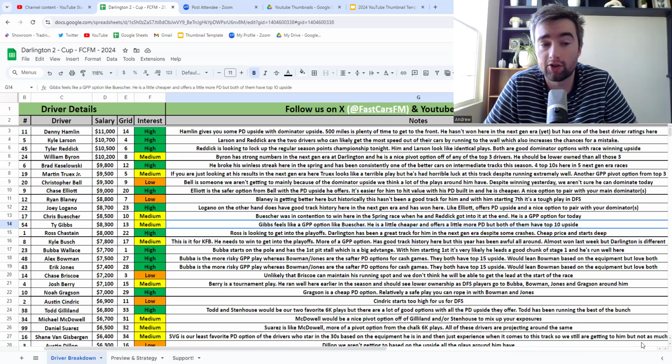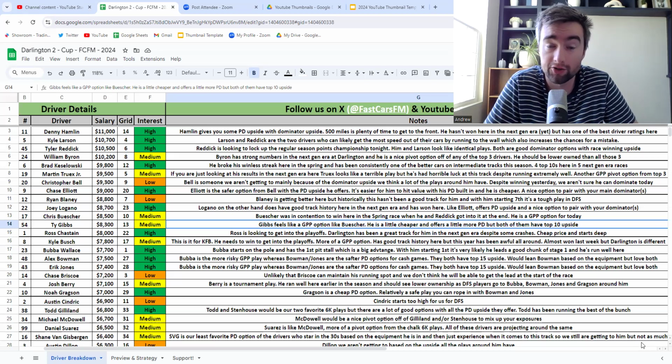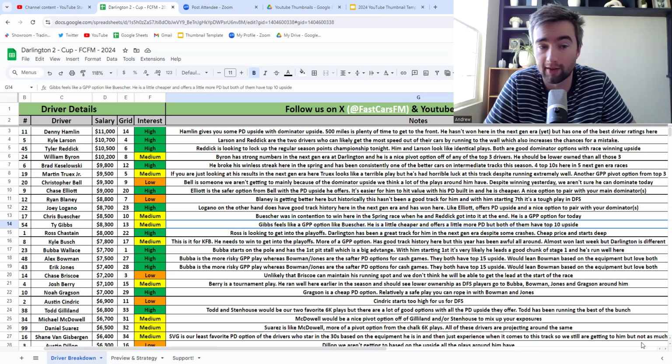And he's got a good chance to go out there and lead a bulk of stage 1 and then still finish 8th, still finish 10th, maybe get some fast laps along the way. He also needs a good points day to get into the playoffs. So I think there's going to be a lot of motivation, a lot of emphasis and effort on those teams. So I really like that play.